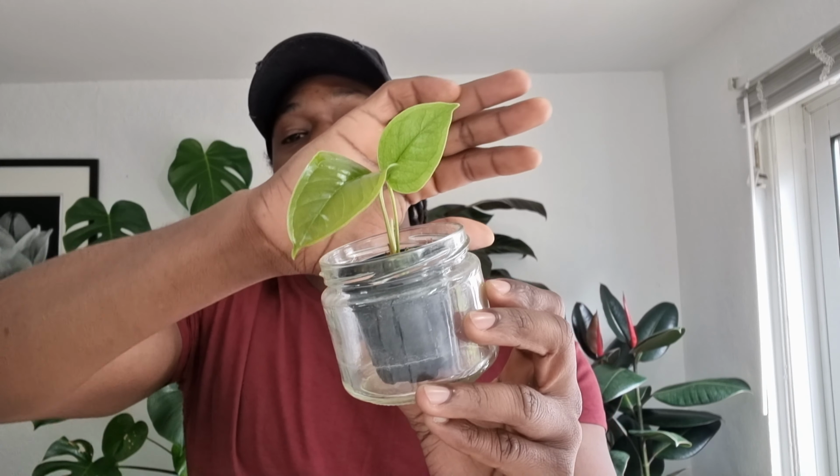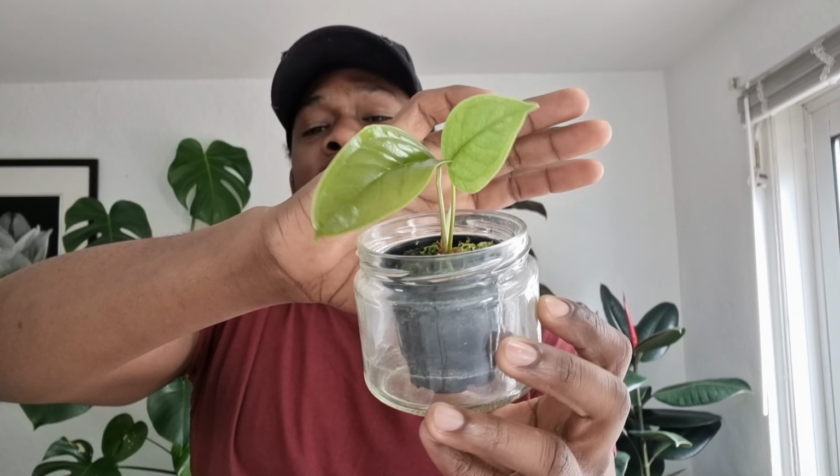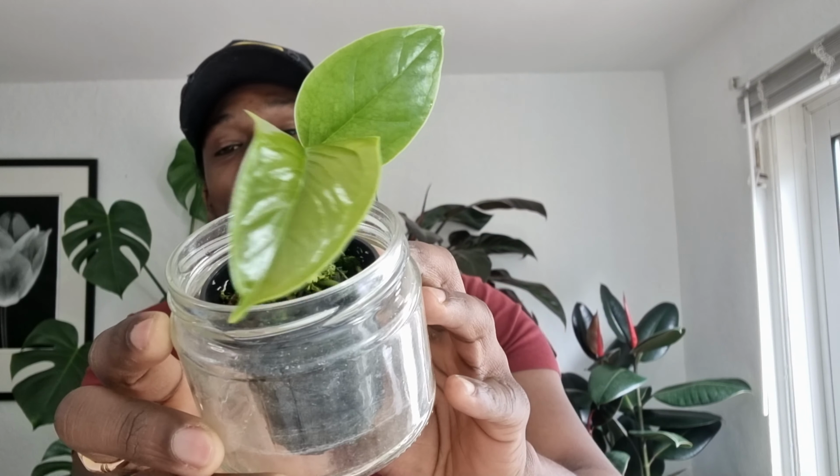I think once I get it into the proper substrate, the plant is going to be much happier and ready to start putting out those newer, larger leaves. For now, I'm feeling the moss and it's on a bit of a dry side, but I'll be making another video very soon to show you guys how I repot this plant. But until then, that's it. This is the Anthurium Furcatum, still a little juvenile, but nonetheless an exciting one for me. Just look at that, guys, the Anthurium Furcatum.